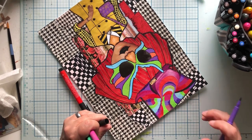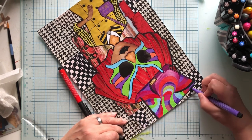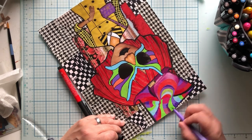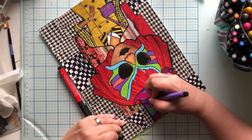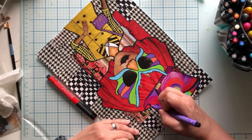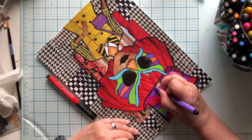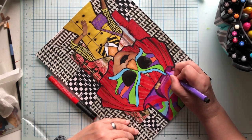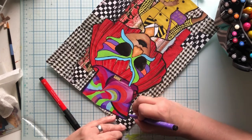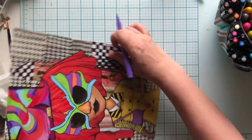Anything kind of sticking out as gross. Do we kind of want to go all the way? Now I kind of want to go all the way around. Just a little, like around that stitching. How does that look?